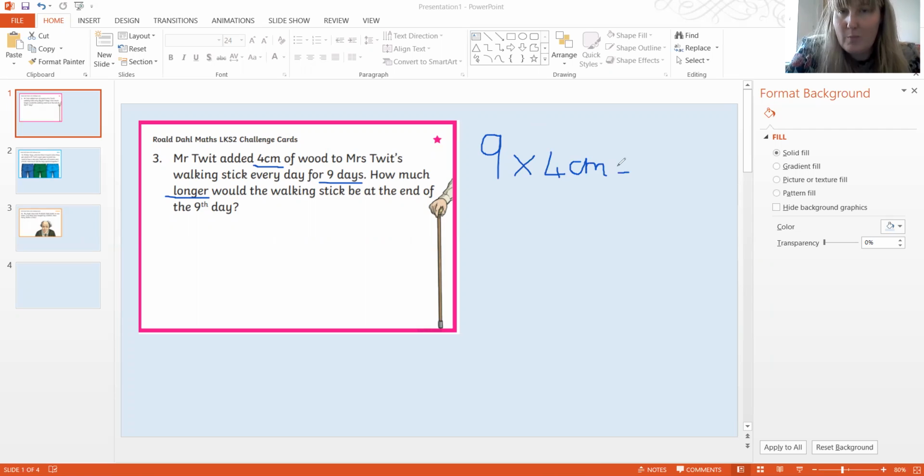So we could count up in our 4s 9 times: 4, 8, 12, 16, 20, 24, 28, 32, 36. Or we could be smart and use what we know. We know that 10 times 4 is 40. If we adjust it by 4, we take away 4 from 40, and we get 36. So 9 times 4 must be 36 centimetres. So Mrs. Twit's walking stick is 36 centimetres longer. That would be the answer to this challenge. Let's have a look at another one.